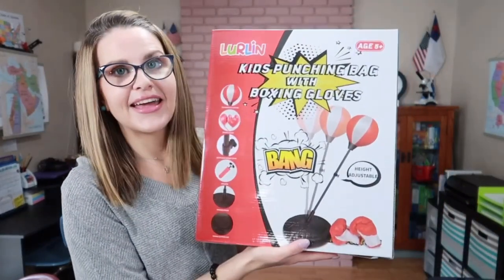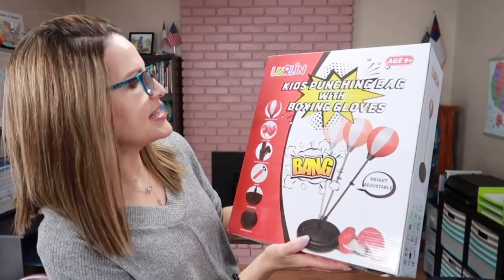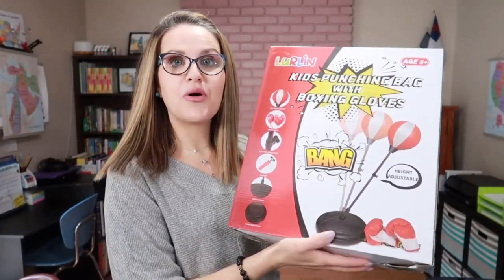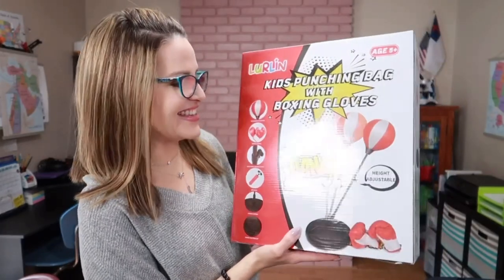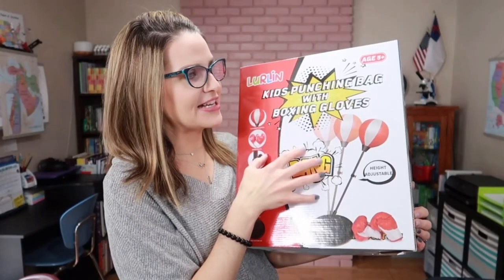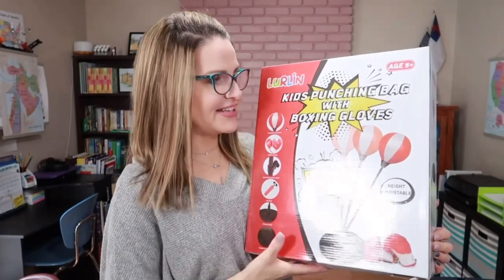So I saw this little punching bag and I thought that he would love it, so I got it. It's by Lurlin. It's a kid's punching bag with boxing gloves. So as my husband is working on his punching bag or lifting his weights, Isaiah could be in there with him punching the punching bag, you guys. Yes, I am still a little iffy about this. I'm hoping he understands that he can only punch the punching bag and nothing else. So that's something we'll definitely discuss. But that is it for all of his actual Christmas gifts.